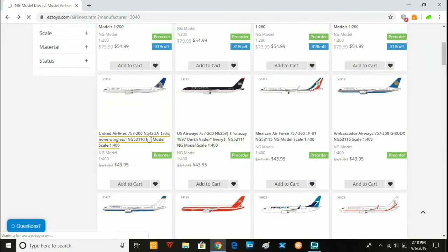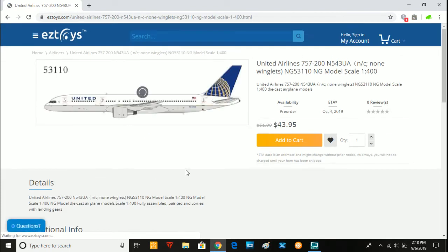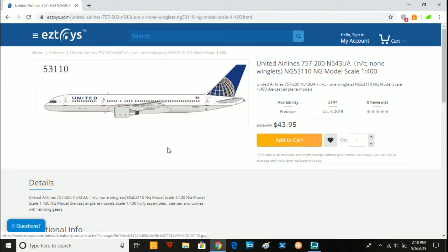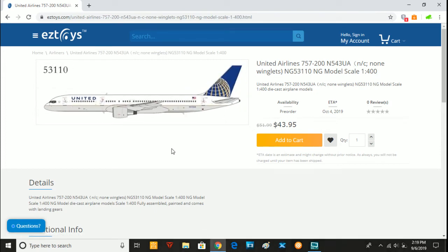Here's one that I would consider pre-ordering though. United 757-200 without winglets. None of these have been made before from any manufacturer, so it's very nice that NG Models has actually made this. Registration is November 543 Uniform Alpha. Very much a model I'll consider pre-ordering.